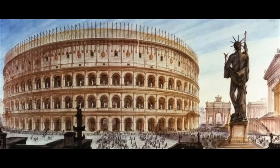The spectacles held in the Colosseum also changed over the centuries. The most impressive games, unsurprisingly, were held during the empire's heyday. To celebrate his victory in Dacia, for example, Trajan celebrated a whopping 123 days of games, in the course of which 5,000 pairs of gladiators fought, and 11,000 animals were killed.